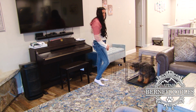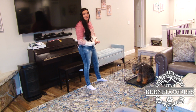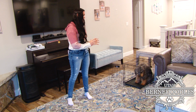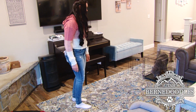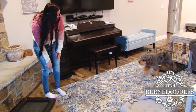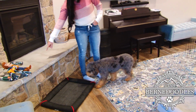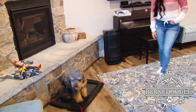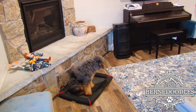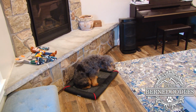Part of being kennel trained is also not having any accidents throughout the night, and she is already to that point. So another thing that we expect all of our dogs to know is place. Ruth, come. Yes, place. We expect them to be able to go on their place from really anywhere in the house as soon as they know where their place is.